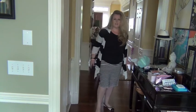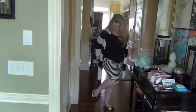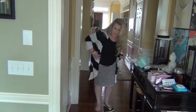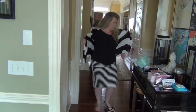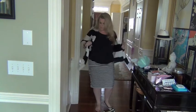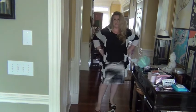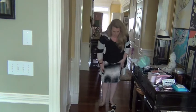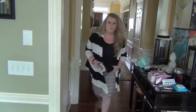I'm wearing these black and white, or black and cream, flats from Payless, and then just thrown over top, even though I'm too warm, is this black and white top. I hope that looks all right. I guess you'll find out as soon as I edit the video whether I put it up or not.